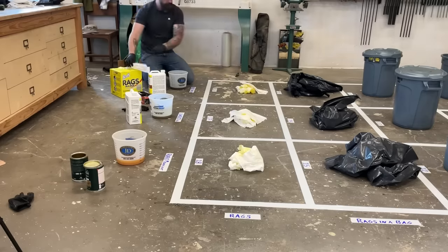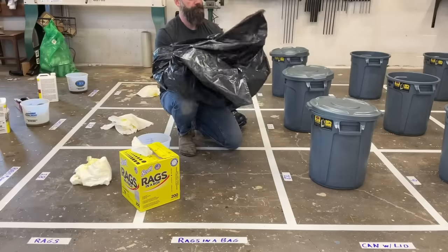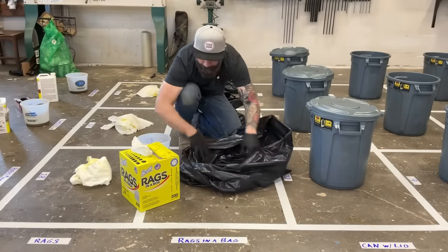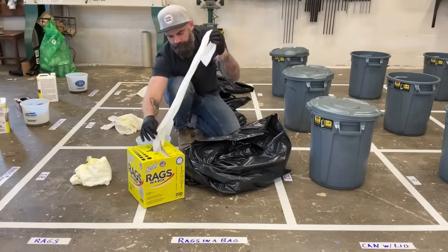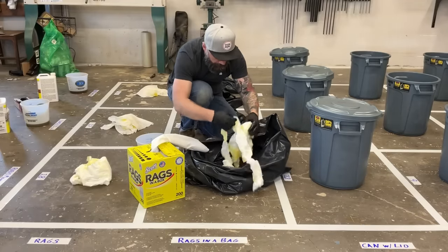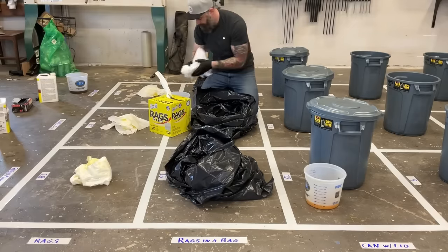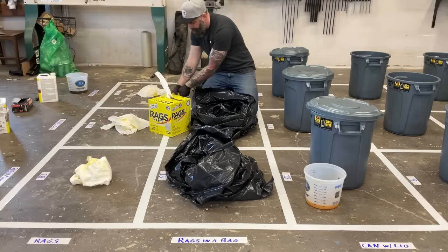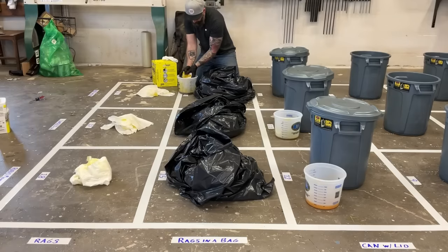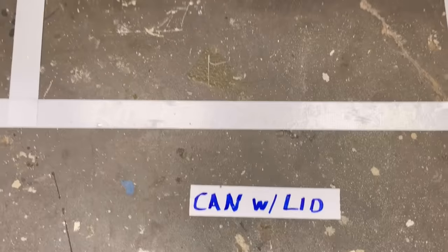For our next row, we're basically going to do the exact same thing, but this time we're going to put it in a black garbage bag. This is the scenario that the rags caught fire in Lucas's shop, so we're going to try and recreate that to the best of our ability. He said the rags were in the bag, but the bag was not tied shut. It was just slightly closed. So I put rags in the bag, soaked them with the individual types of oil, and I just barely closed each bag. Hopefully we're recreating somewhat of a similar situation to his fire.